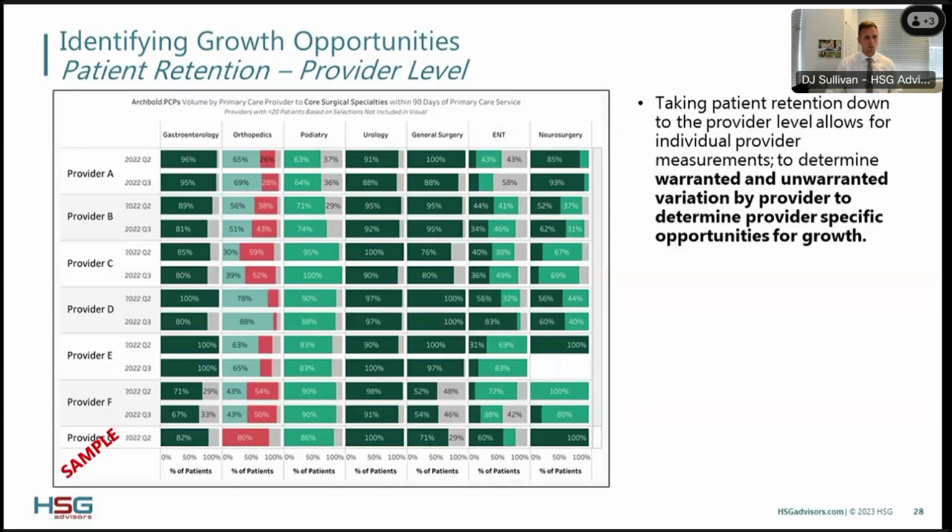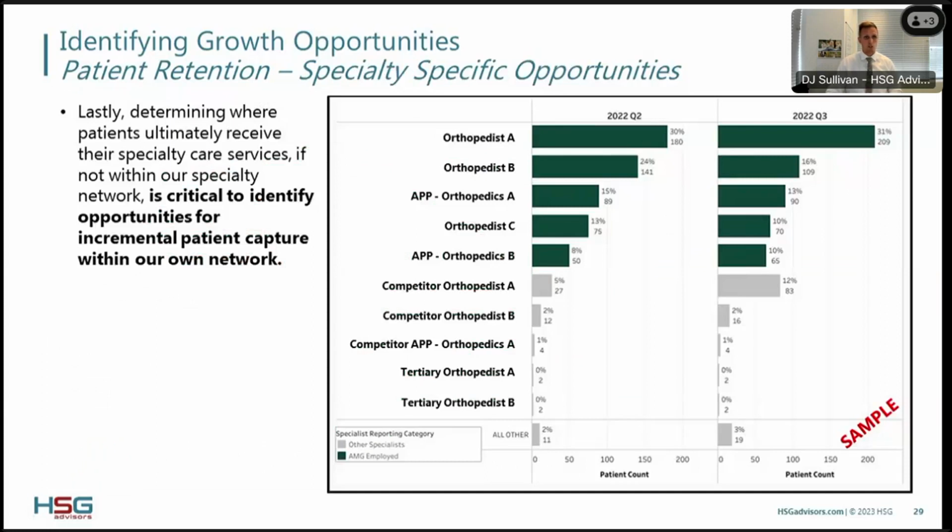Then the last piece specific to patient retention is really understanding, if patients are going outside the system, who are they going to and why? This example would be a listing of who the actual orthopods and or their APPs are that those patients are going to within that 3-month time frame. So we'd be able to see the relative volume and number of patients, as well as the actual provider alignment with us.